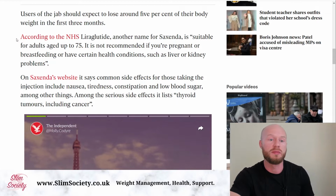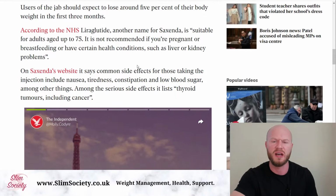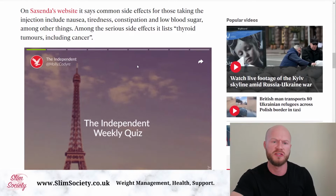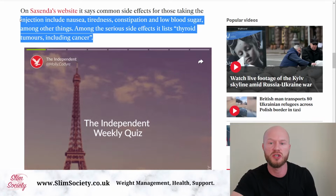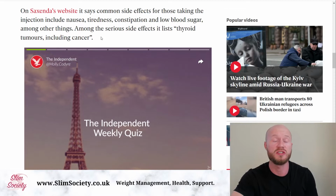According to the NHS, Liraglutide, like we've just discussed, another name for Saxenda, is suitable for adults up to the age of 75. It is not recommended if you're pregnant or breastfeeding or have certain health conditions such as liver or kidney problems, also some kind of tumor, cancer and stuff like this, but these will be flagged up by the prescription service. On Saxenda's website, common side effects for those taking the injection included nausea, tiredness, constipation, and low blood sugar, among other things. Among the serious side effects, it lists thyroid tumors, including cancer. Like I said, that's one of the contraindications that you shouldn't use it. So it's not side effect free.